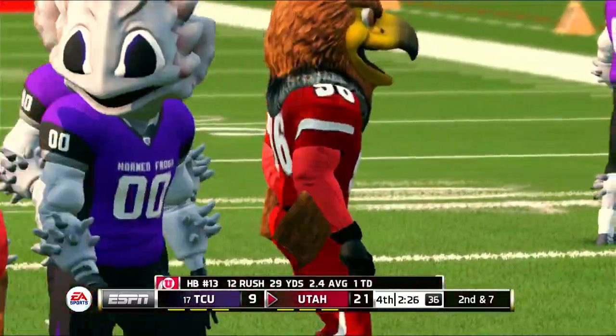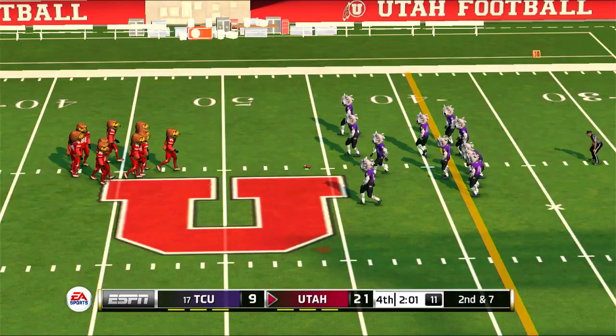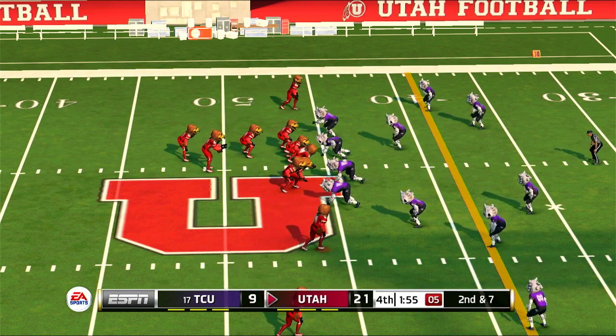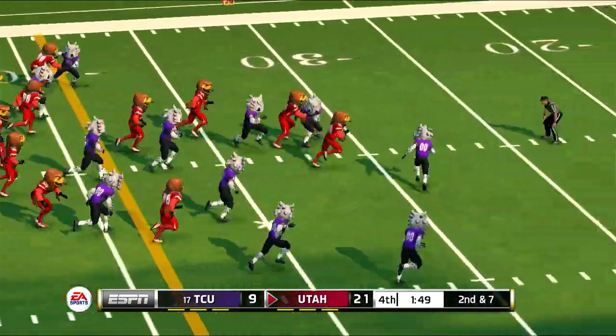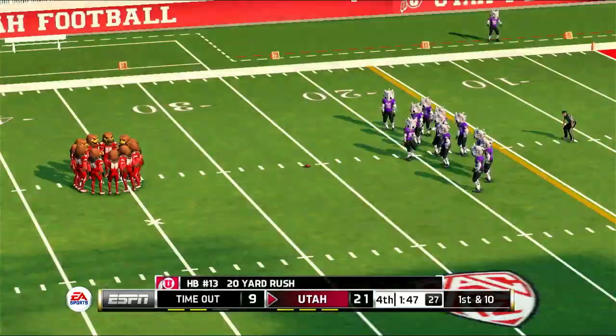That's a gain of 3 on the play. That'll make it second and 7. From the 46-yard line, second down. And he's level at the 26-yard line. And he has a huge run.